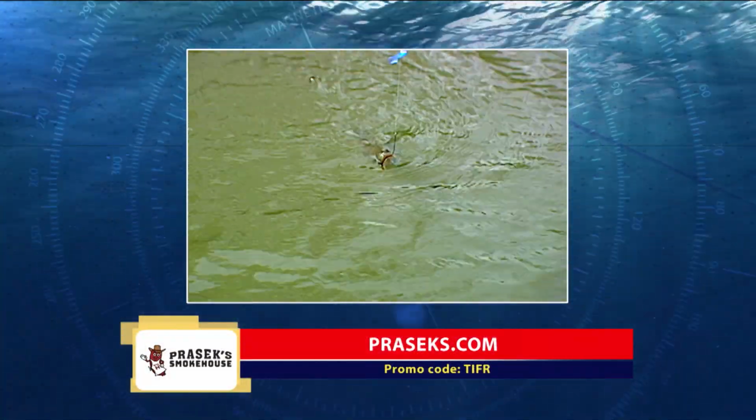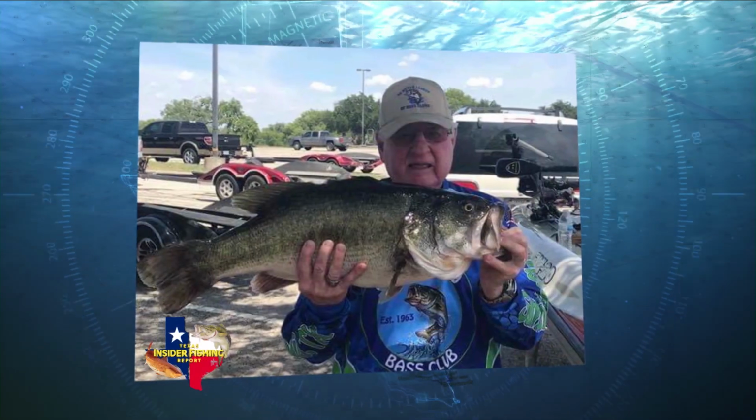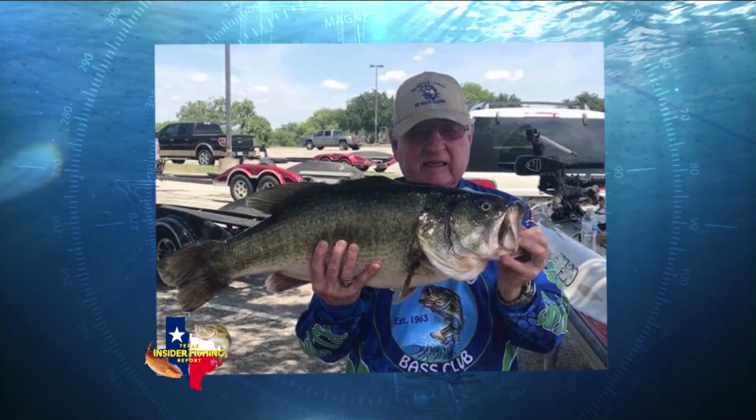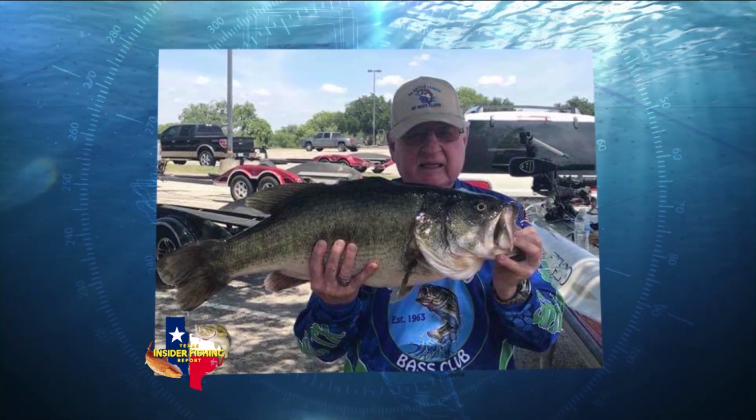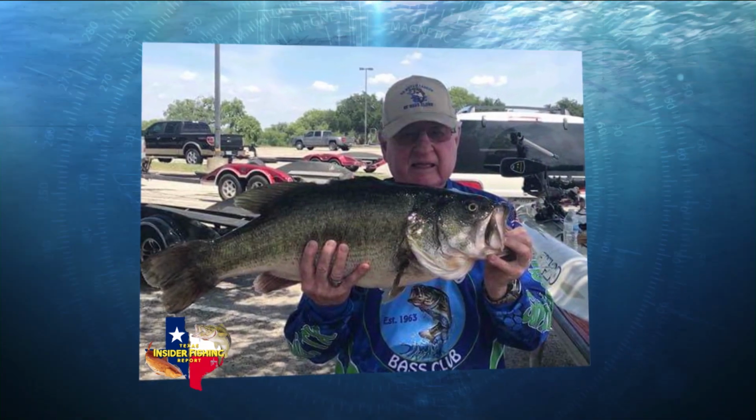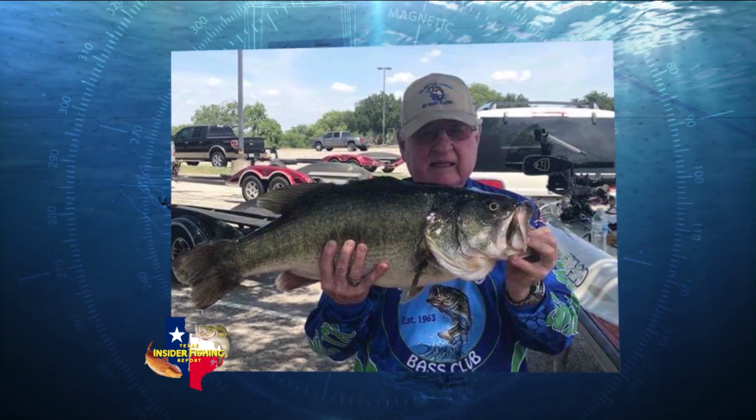Stole a picture there of that giant that was caught at Choke Canyon. That bass weighed 14.69 pounds, and was caught in a San Antonio Bass Club tournament last weekend. Well, congratulations to that dude. Thanks for digging up that picture for us, bub.